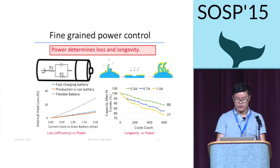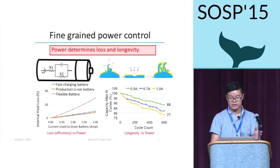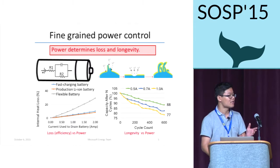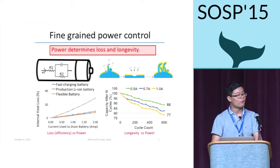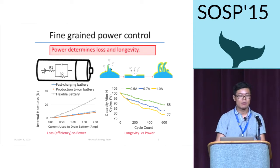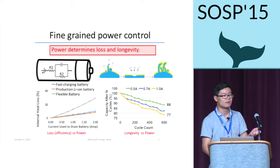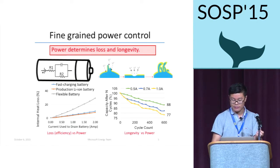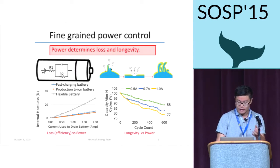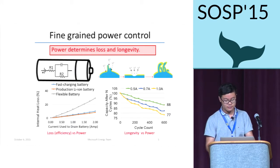From the figure on the top right, we can see anode degradation due to the structural cracks, and this results in loss of capacity. And this speed can be faster if we use a higher charging power because of the nonlinear aspects of the anode degradation. For example, if we charge a lithium-ion battery with 1 ampere, the remaining capacity will be 77% after the 600 cycles. However, if we charge it with 0.5 ampere, the remaining capacity could be 88% instead of 77%.